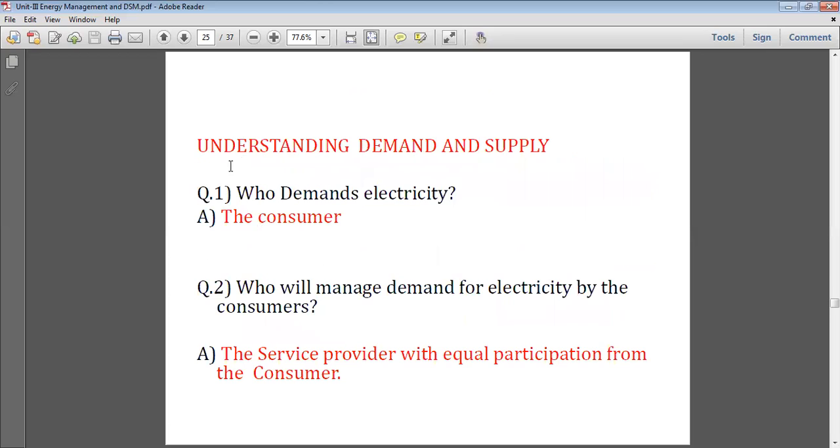Now, if this is the need and importance of demand side management, who demands the electricity? Definitely the consumer. So it is necessary that demand side management be achieved by the service provider, that is, the distribution franchises.